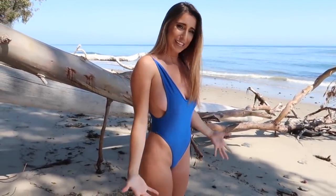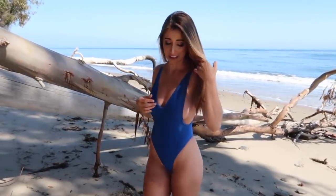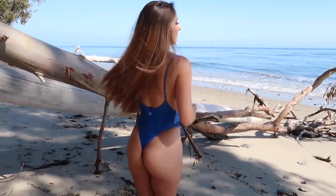Alright, the next piece, we're going back to Boutine LA, but with a one piece this time, and as with their one pieces, very revealing on the side and in the back. So you're going to show the booty and the girls on the sides, possibly the middle, but very easy for some spillage to come out. So you got to be careful. But nonetheless, it is very, very sexy and I love it.